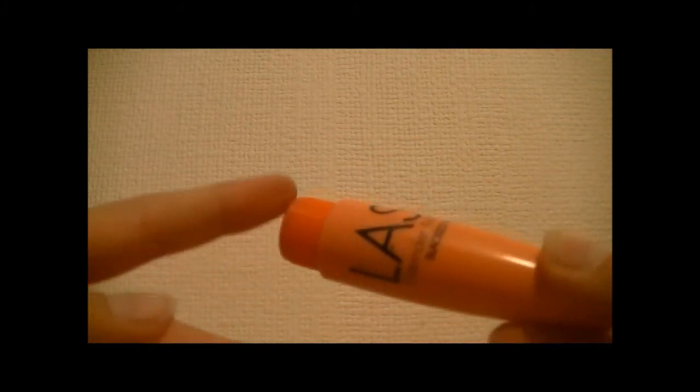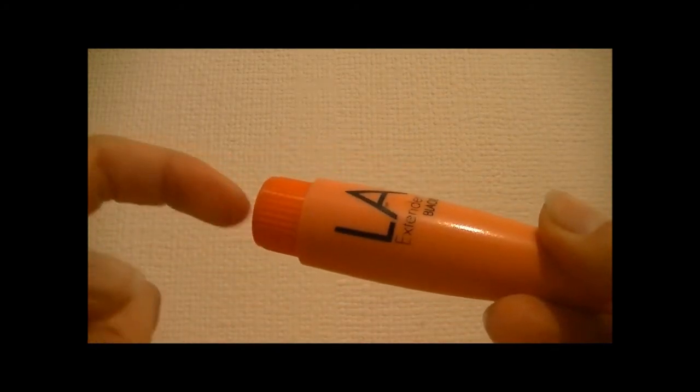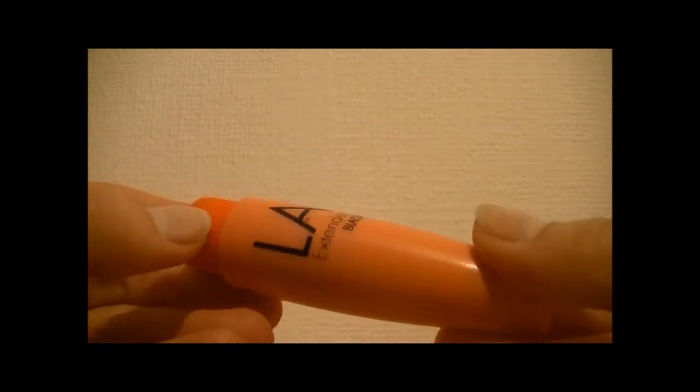That was that one. The next one will be a smaller one. It's going to be this one. This is Lash Extender Mascara, and it's Blackest Black, it's called.